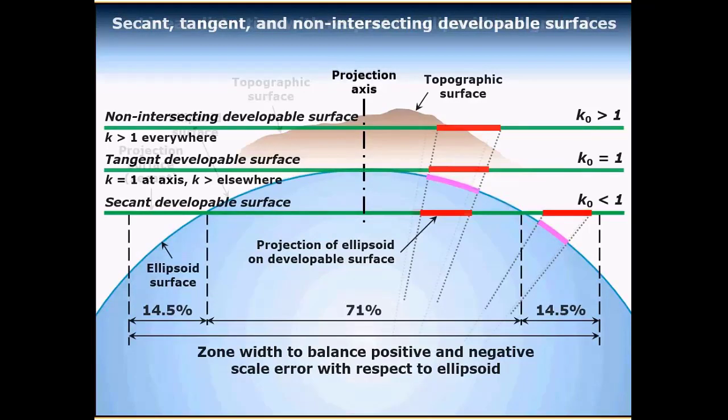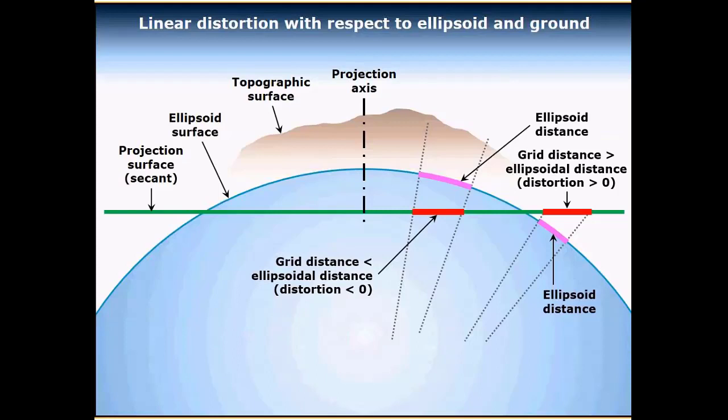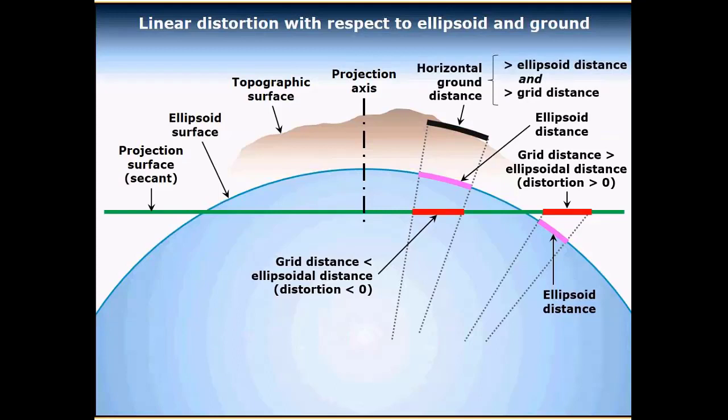I'm looking at here again. So I've got my secant projection surface, ellipsoid distances, and all that business. Let's go ahead and try to represent this. So this is what I was saying before, but now it's on the slide. Grid distance is less than ellipsoid distance. Distortion is less than zero. Here it is. Grid distance is greater. Distortion greater than zero.